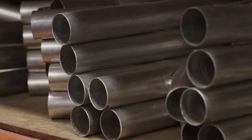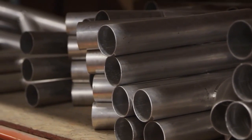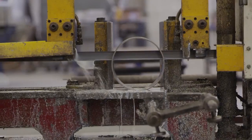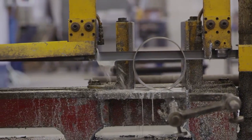Two items we're very proud of here at Lorenz is our on-time delivery, which averages about 98% on a two-week delivery, as well as our early shipments we track now, which is about 25% of the time. Our two-week delivery allows our customers to plan their projects more efficiently, helps with their cash flow, and allows their people to do their jobs a lot more efficiently.